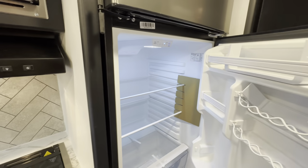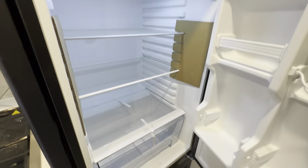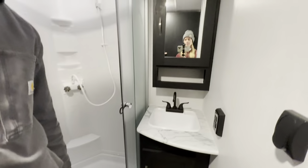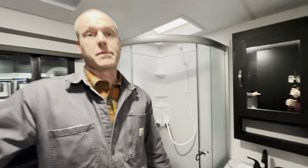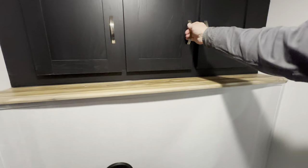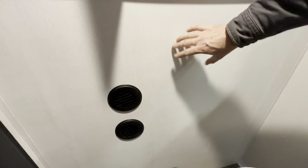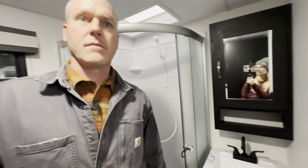Here we have a 12 volt Magic Chef refrigerator. Let's check out this rear bath, which is one of our favorites because it means it's big. Yeah. And you get about three-quarters the width of the trailer, because it'll give you this massive storage. Oh, yeah. And this is the outdoor kitchen on the other side, with lots of vents. I like this floor plan.